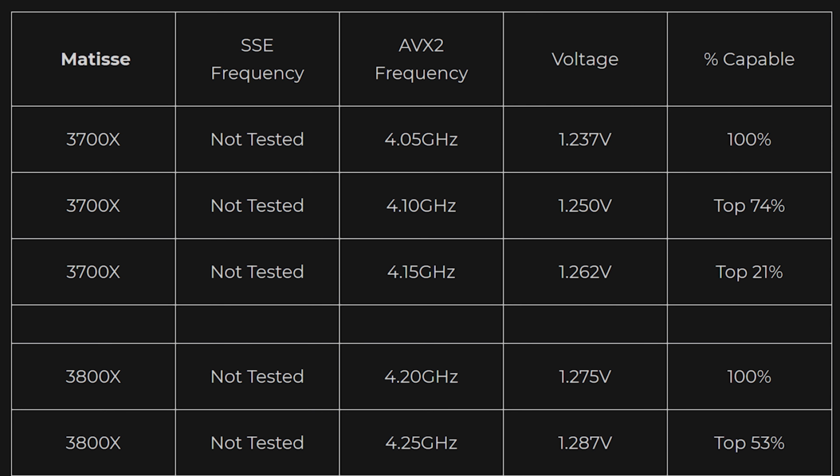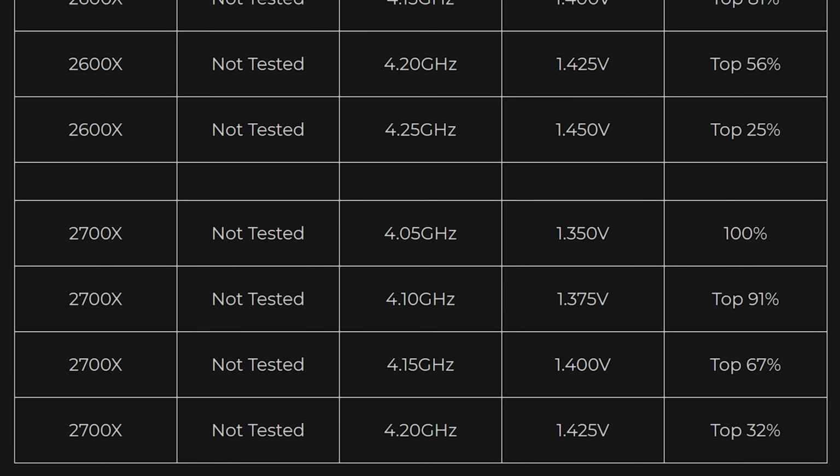So what they actually found was that if you pick up a Ryzen 7 3700X, to get 4.1 gigahertz on all cores, that's the top 74% of chips. However, to get 4.15, not even 4.2, you're looking at the top 21% of chips. But if we go back to the 2700X, 4.15 gigahertz was achieved by the top 67% of chips. So the frequency was actually slightly better on the 2700X when it came to binning. And then for 4.2 gigahertz, 32% of those chips could hit 4.2 gigahertz. So the 2700X had a better 4.2 gigahertz overclock than the 3700X.